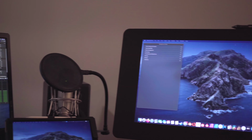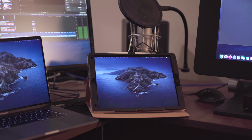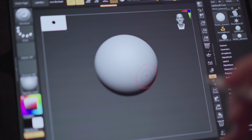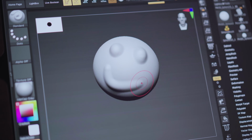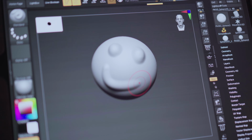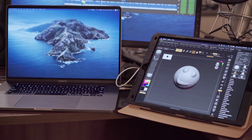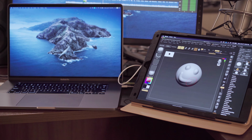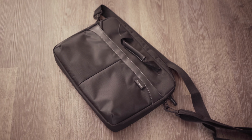Enter Sidecar, the ability to use any iPad or TV, wired or wirelessly, as an external monitor. But more than that, you can use it as a pen tablet too. The Apple Pencil or any other supported stylus lets you use the iPad as a full drawing tablet, even with pen pressure and everything. Not only is the iPad a very capable digital sketchbook thanks to apps like Procreate, I was able to use it as a mobile ZBrush workstation with my MacBook running ZBrush and sculpting on the iPad. The full ZBrush experience in a package small enough to fit in my laptop bag.